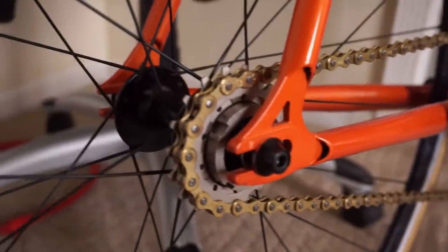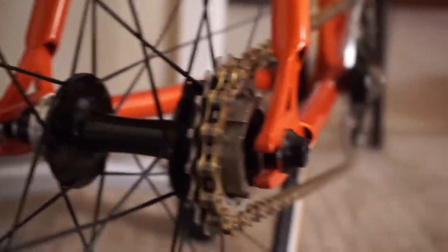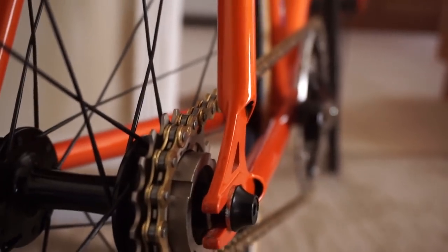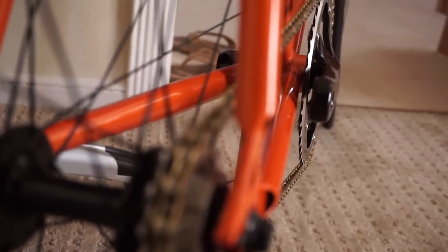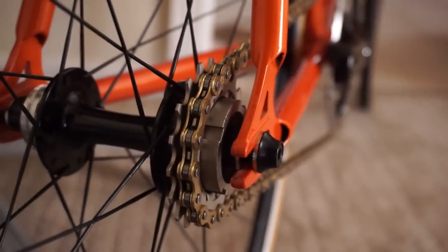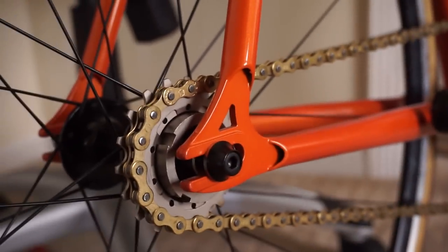And another upgrade that I've got on here is the Wabi dual cog. So you can see that there are two cogs, there's a huge lock ring on here, and that's because there's two cogs. And I'm really interested in testing this out, see how the chain line is, see if it makes a big difference, and see whether this is worth a purchase over a separate cog and flipping a wheel. So with that, I'm going to weigh this thing, put some pedals on it, do some last minute adjustments, and let's go for a ride.